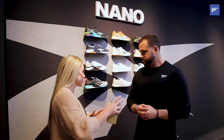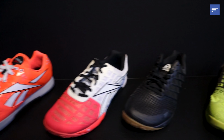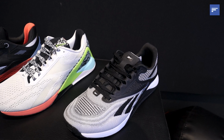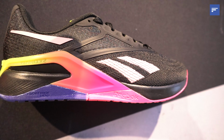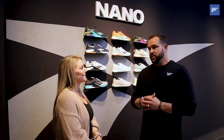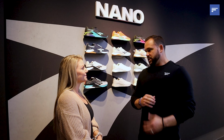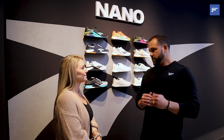And we'll get the camera to show some of the iterations here, but going from start to finish, what are some of the different elements that keep the Nano's identity, but also upgrade it as the sport progresses? I think the key is the evolution of the sport as well. CrossFit has changed tremendously over the years. We've been around for 12 or 13 years just building CrossFit shoes. So knowing how the community is changing and being able to evolve, never really getting complacent, we're always looking for the next better thing.